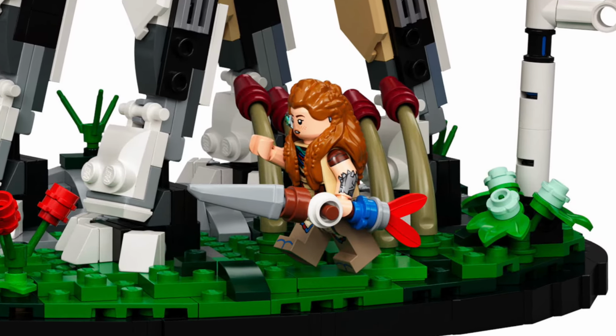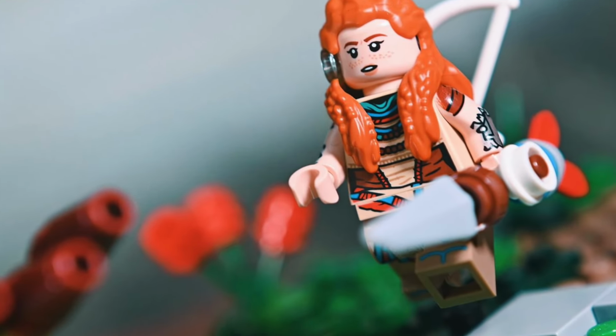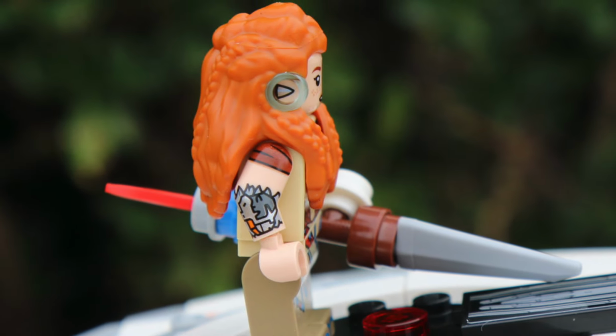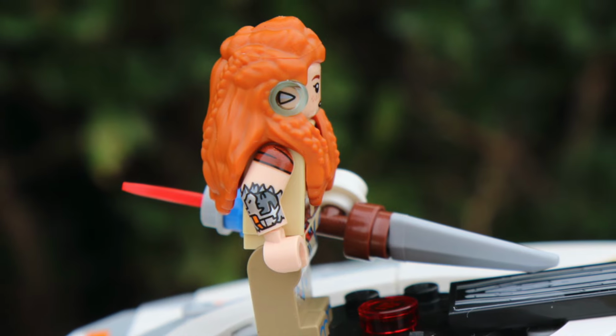And you've got a unique hairpiece which is not to be found on any other minifigure, which even has that little hole so you can even see printing on the side of the headpiece which has her little robotic interlink. A really neat touch that takes this minifigure to the next level.